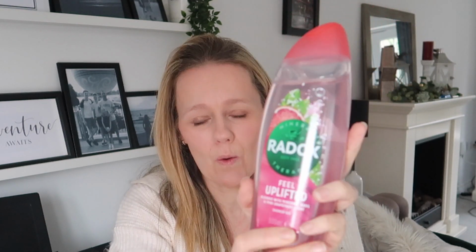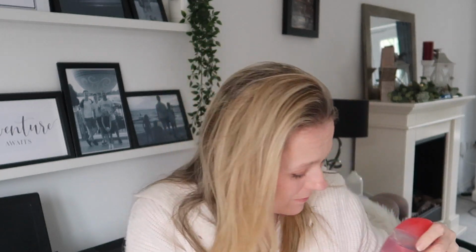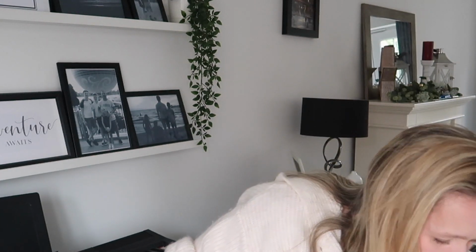And then last but not least, I got a large one of the one actually I bought in Poundland, which is the Radox Feel Uplifted. It's this pink one, and that was £1.49, which again I think is cheaper than Poundland, because I'm sure the small one was £1 and the big, it might be the same, I don't know. Anyway, it was £1.49, and we will use that.